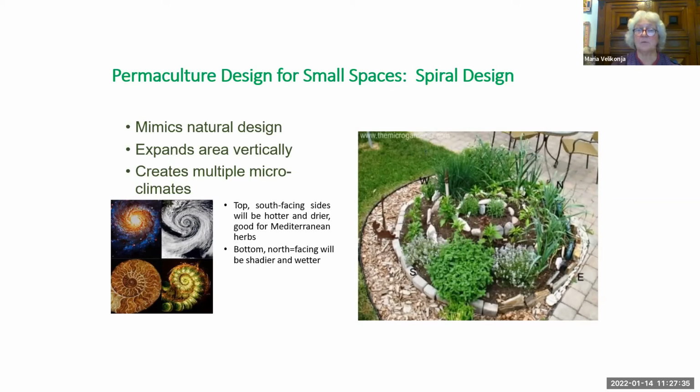But keep in mind that the ones at the top should be herbs that require less water, that are more Mediterranean type plants, such as rosemary.